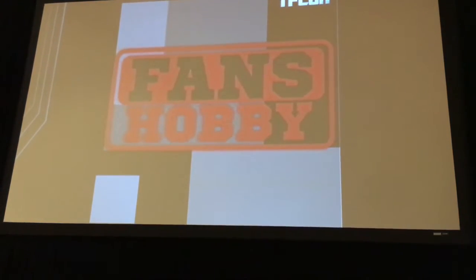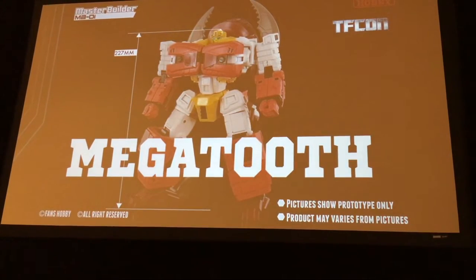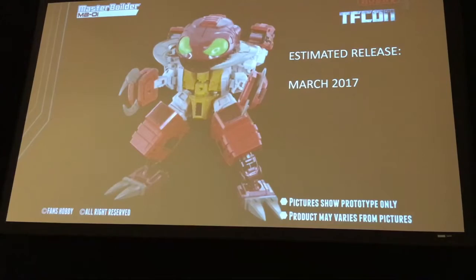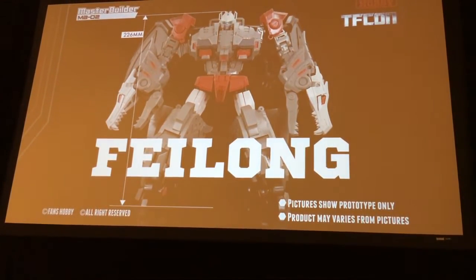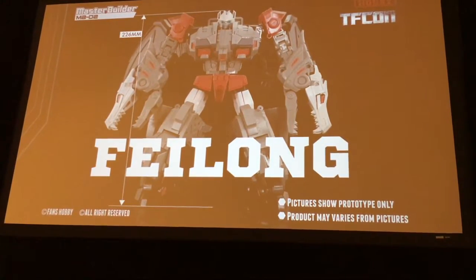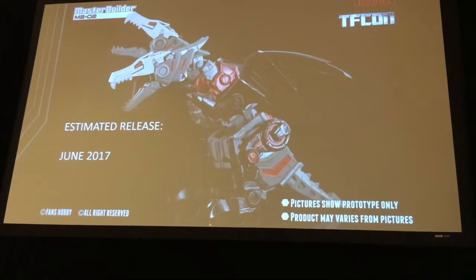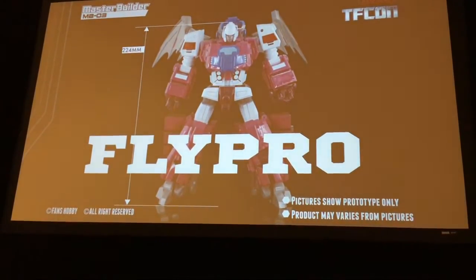Fans Hobby is a brand new company. They're going to be starting off doing the Monster Bots. So Megatooth. Megatooth is scheduled for a March release of next year. Again, a masterpiece or a high-end style figure. Phelon, again, he's scheduled for, I think, a June release sometime next year. Again, those are estimates. Maybe sooner, maybe later, but that's what they're aiming for.